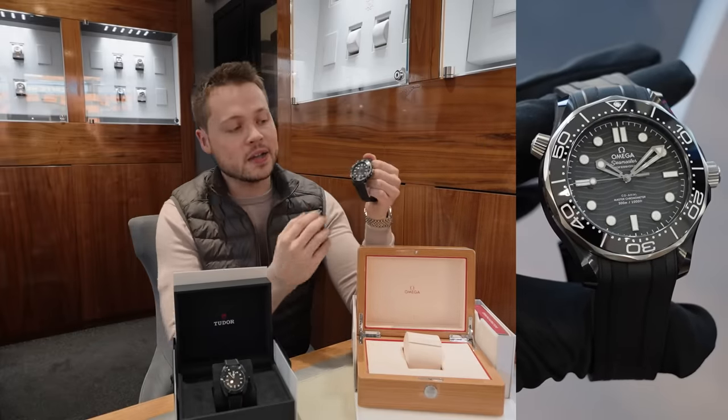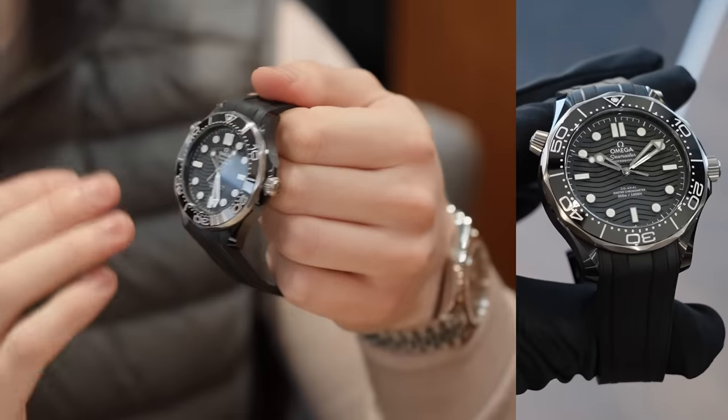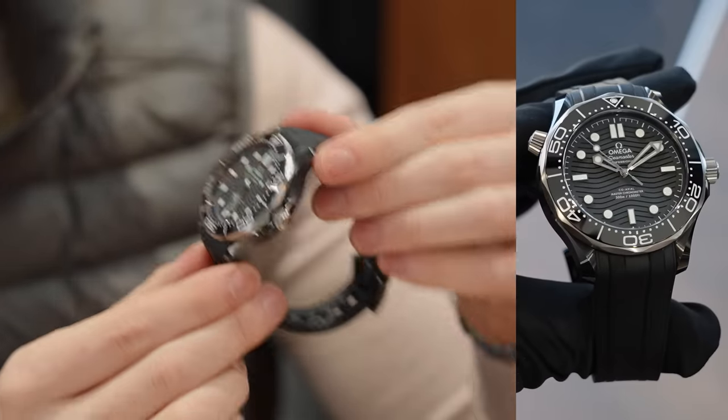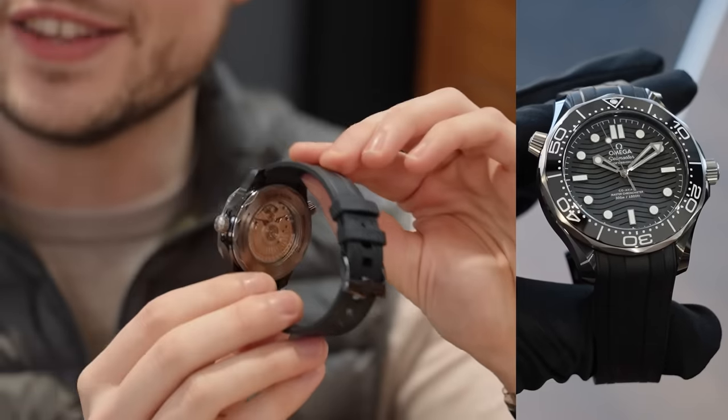And it also has a ceramic dial, but the finishing on it is really nice. So it's a matte ceramic dial. And then it has a laser engraved wave pattern, which is quite iconic on the Seamaster at the moment. Obviously you've got the open case back as well.